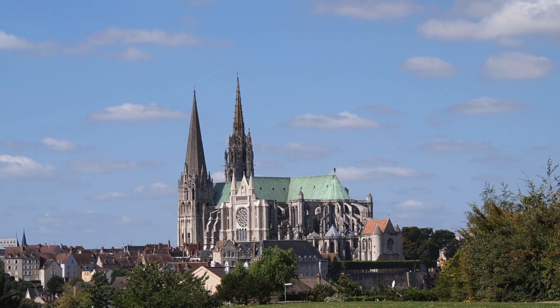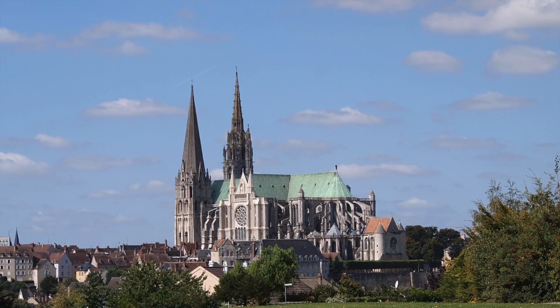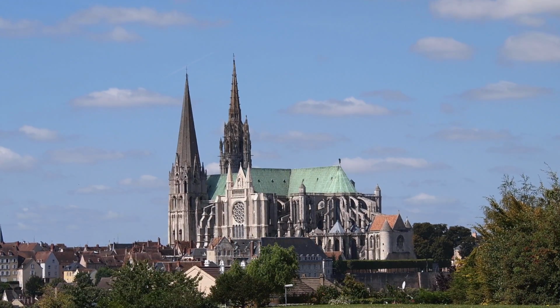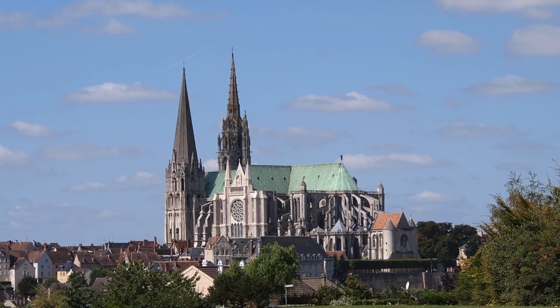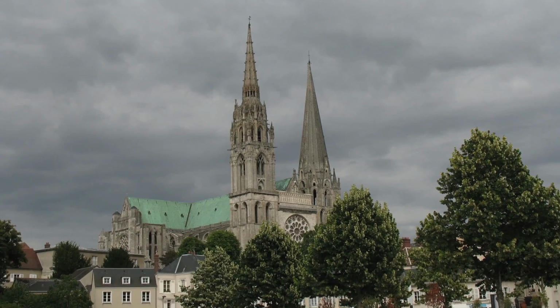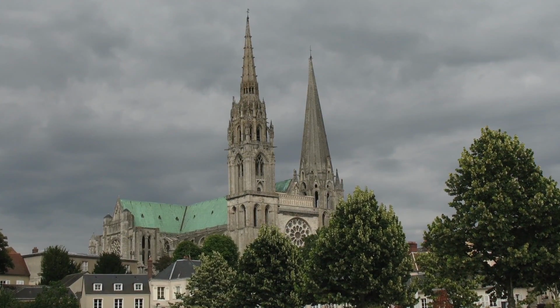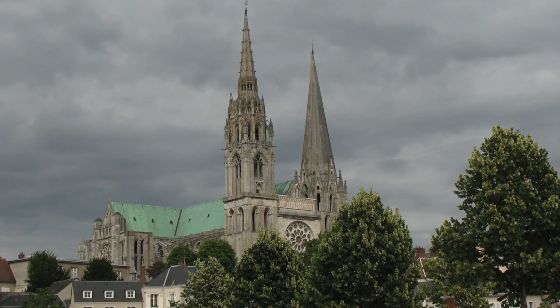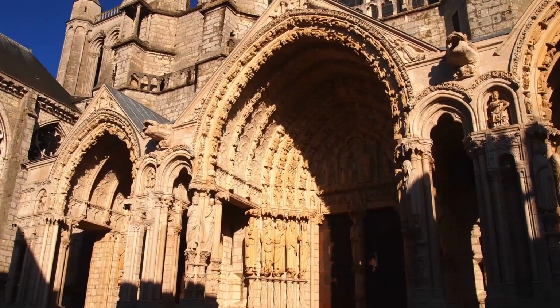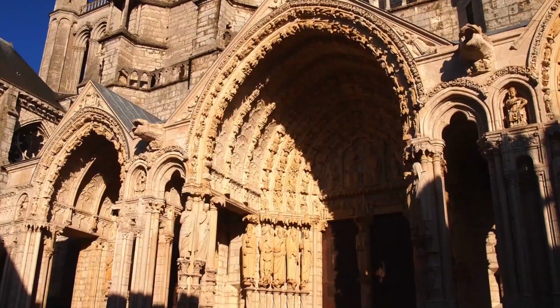On the 11th of June, 1194, lightning struck the old Romanesque cathedral at Chartres and burned most of it to the ground. Miraculously, its most precious relic, the veil of the Virgin Mary, was preserved. The citizens of Chartres took this as a sign that Mary wanted a new church built in her honor, and thus began the construction of the greatest gem of all Gothic architecture, Chartres Cathedral.